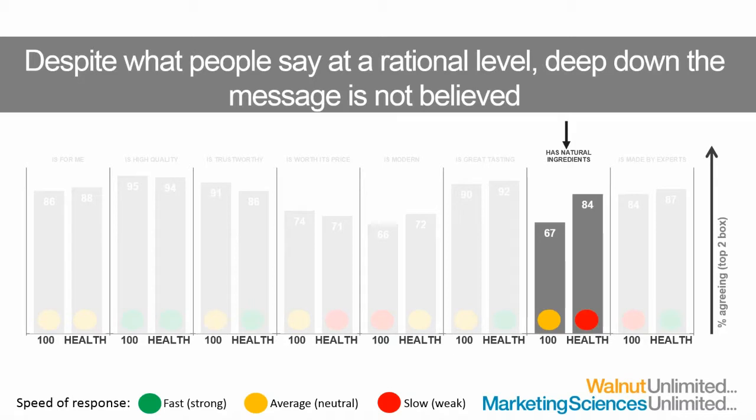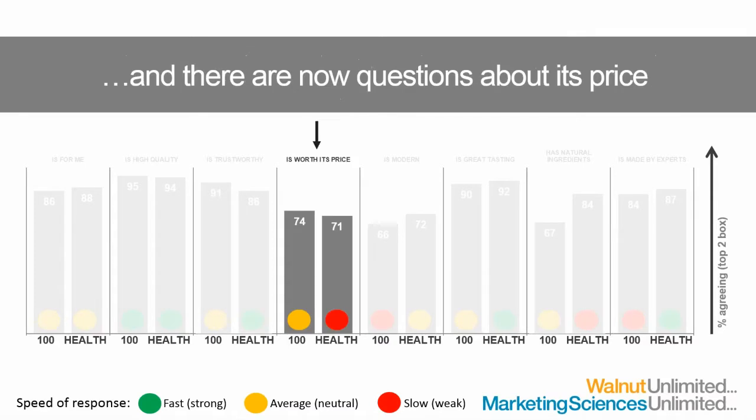But contains natural ingredients has a slower response. People don't truly believe it. They're just saying what is on the pack. It has no emotional charge, no strong link in the brain. And this is also having a knock-on effect to the credibility of the premiumness of the product.